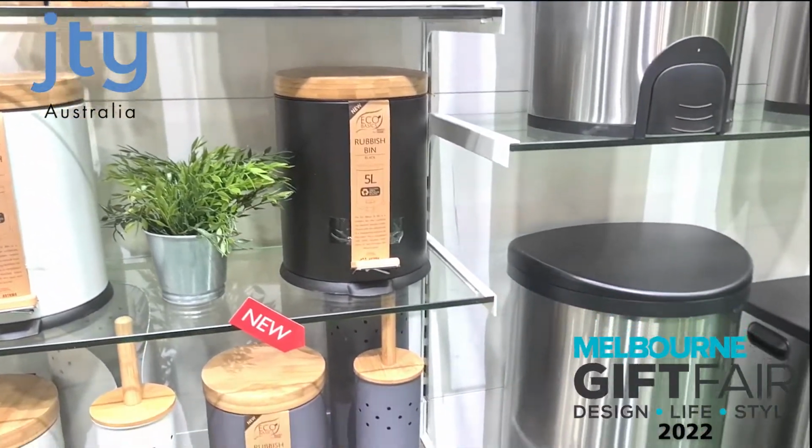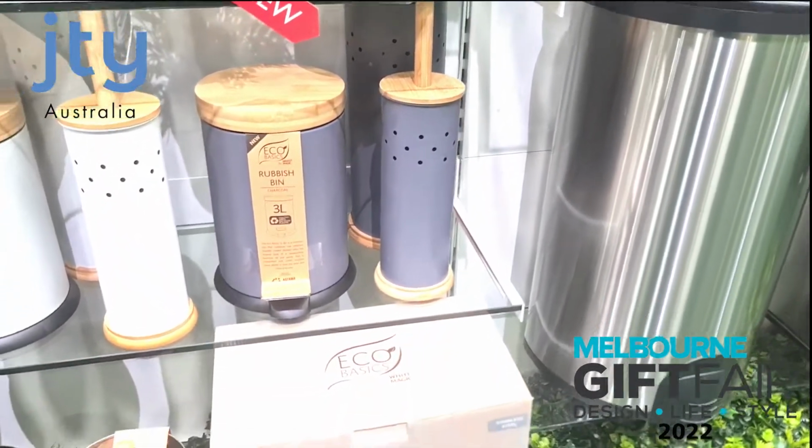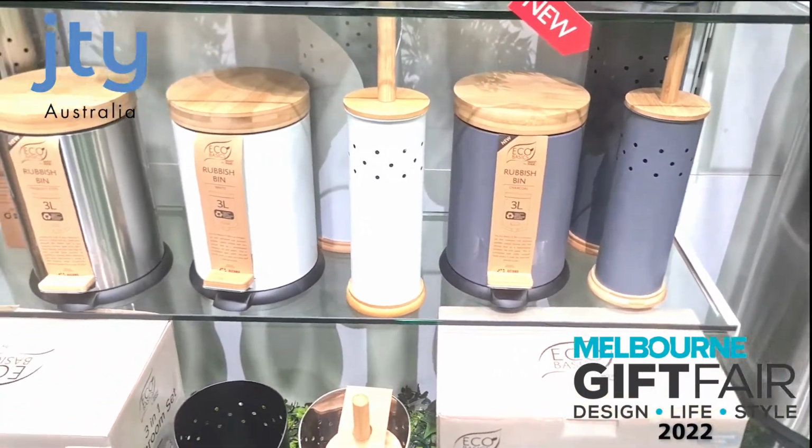We're the only ones, we believe, on the market that do the 3-in-1 set, which gets you a bin, a roll holder, and a brush in one.